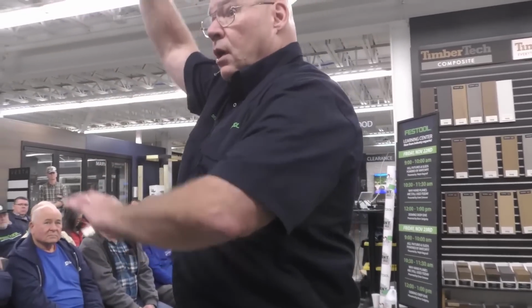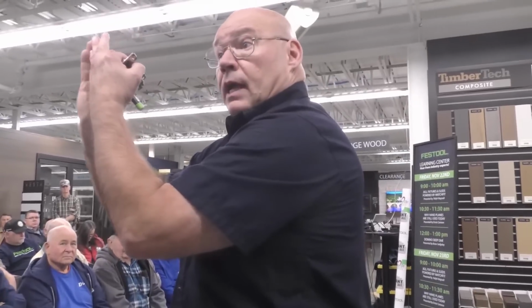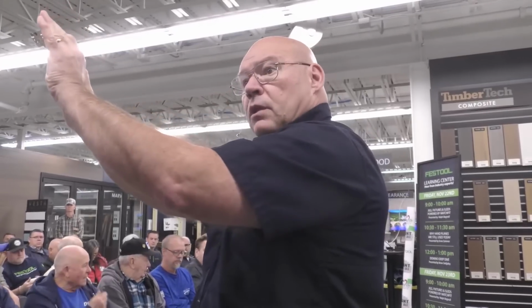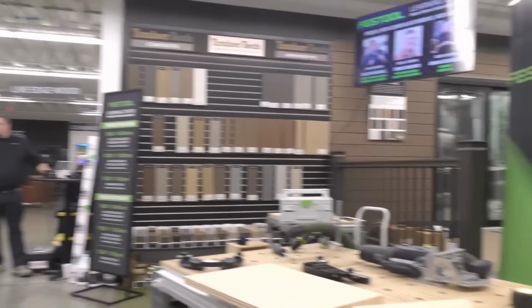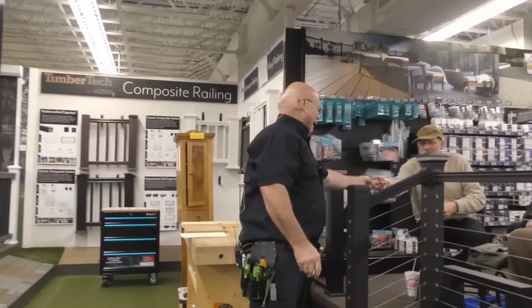Those hinges are so adjustable. You can create your reveals, you can bring them forward, and they call it yaw. You can do this with them, but it's with a posi drive. People get frustrated because they use a normal Phillips and it cams out. Hey, and you guys, a special VIP section, I got one for you to look at. Pass that around.